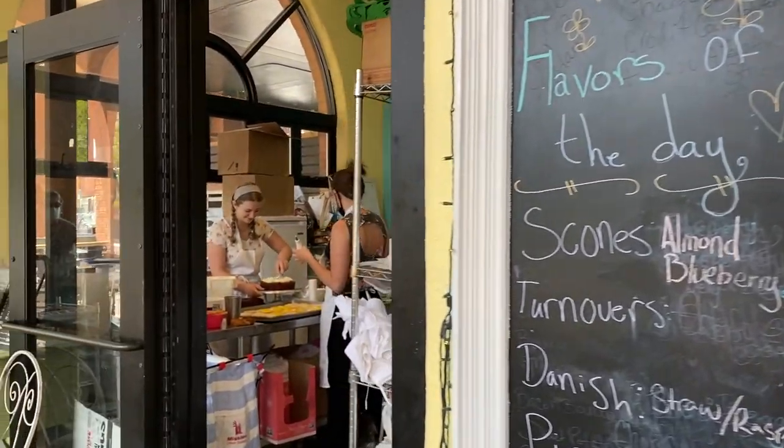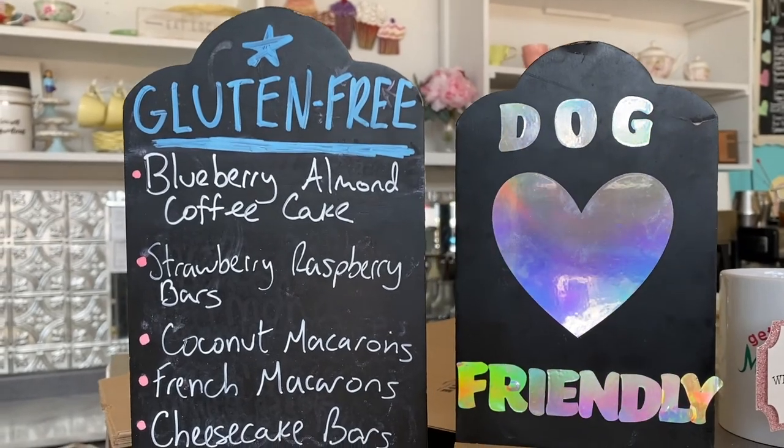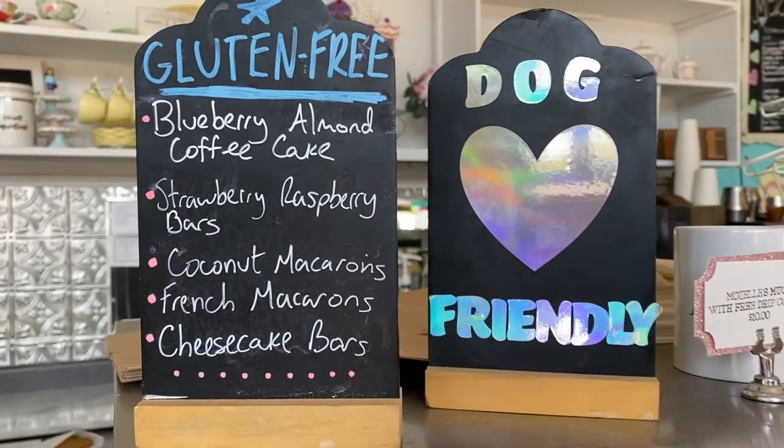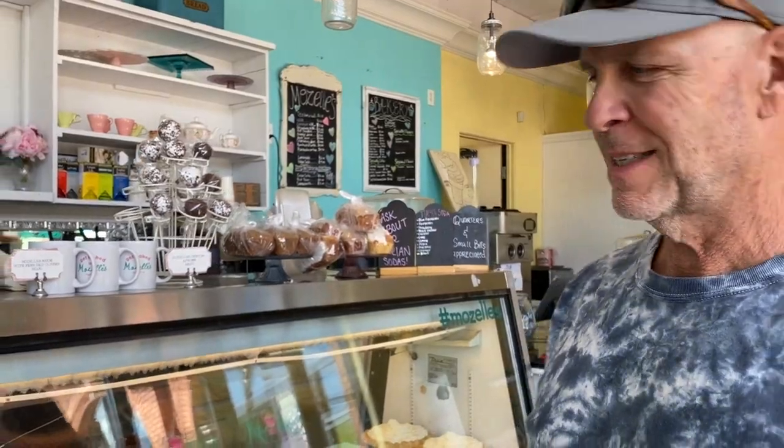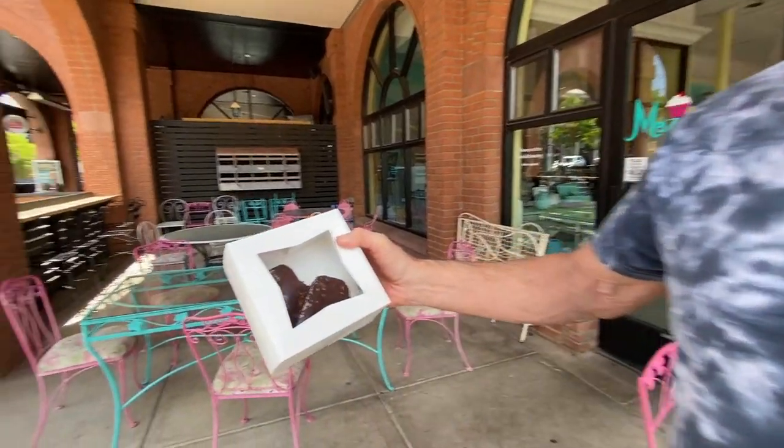It's a great bakery with great coffee and phenomenal gluten-free options. And they're dog-friendly. I love this place because it's got sugar, lots of sugar in it. And this place, their bakery is amazing. And then they also have a patio area out here as well. They do, but this is what we came for.